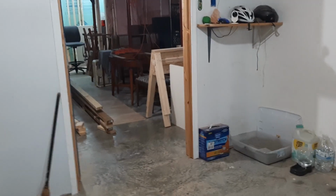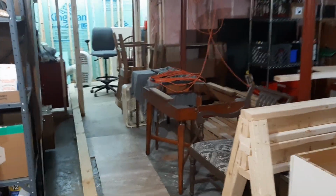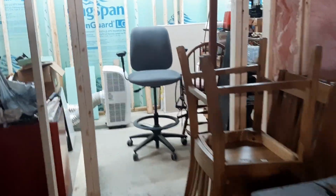So stay tuned. Just a quick update. This is the project for today. Stairs are done. Major hurdle finished and accomplished.